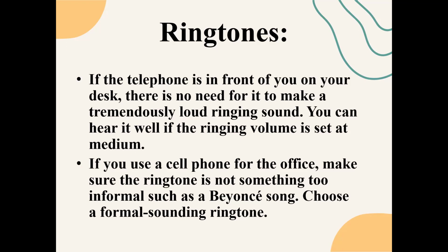If you use the cell phone for the office, as many people do, better not to have the ringtone too informal. So don't put like a song by Beyonce or something like that. Choose a more formal sounding ringtone so the person calling will get a sense that it's an office, it's a serious place, it's a place where people are serious. Because again, you want to give them the impression that you care about what they're asking, and you will give a serious kind of response to their request.